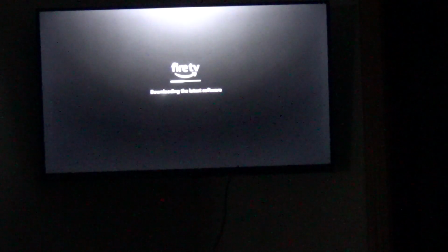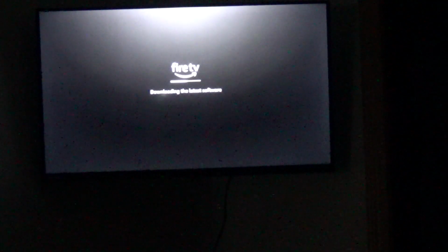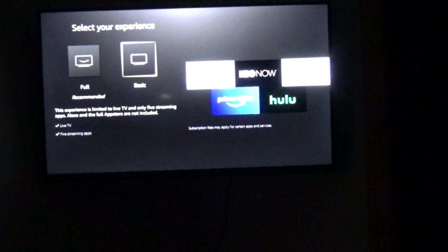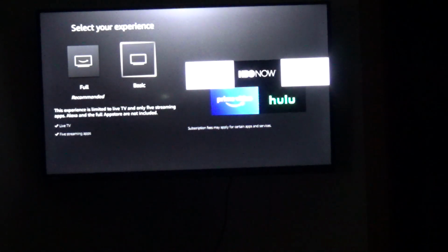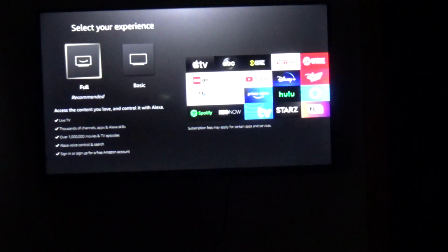Okay, well, I put in my wireless network. It found it right away. Sometimes that Chromecast wouldn't find my network and I would have to reset it, but it found the network right away. And of course, it's doing the dreaded software update. Okay, so it's finally done updating, but you have two experiences, full and basic. And I would like to do basic, but YouTube is not included in basic. It's included in full.